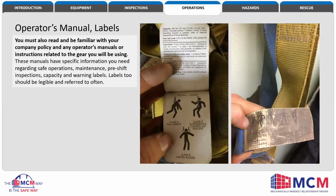Operator manuals and labels. You must also read and be familiar with your company's policy and any operator manuals or instructions related to the gear you will be using. These manuals have specific information you need regarding safe operations, maintenance, pre-shift inspections, capacity, and warning labels. Labels too should be legible and referred to often.